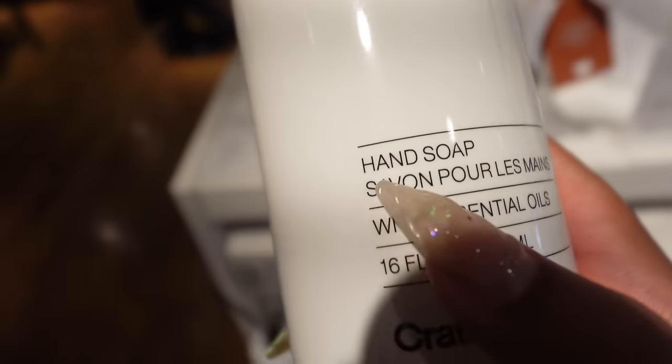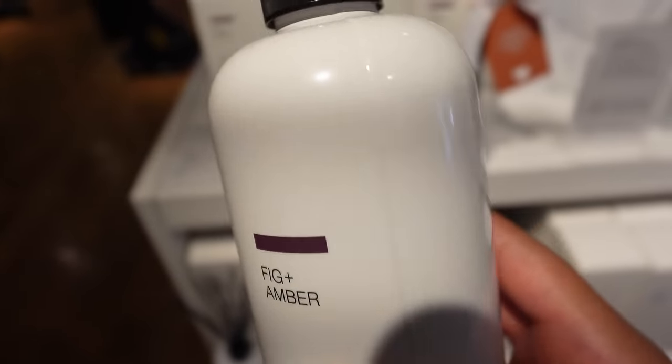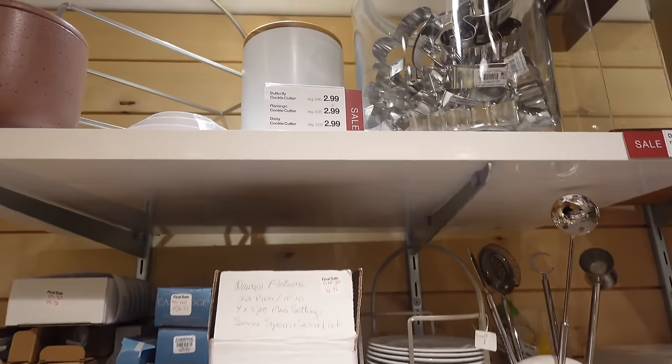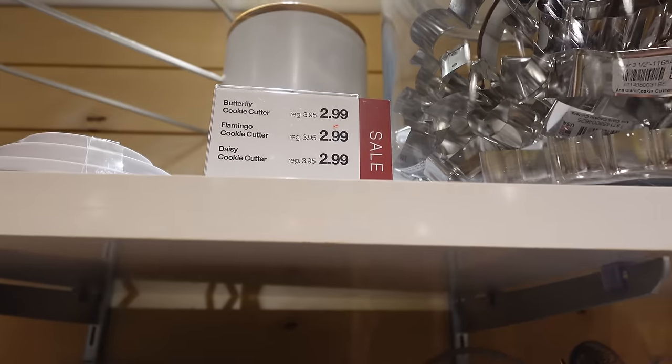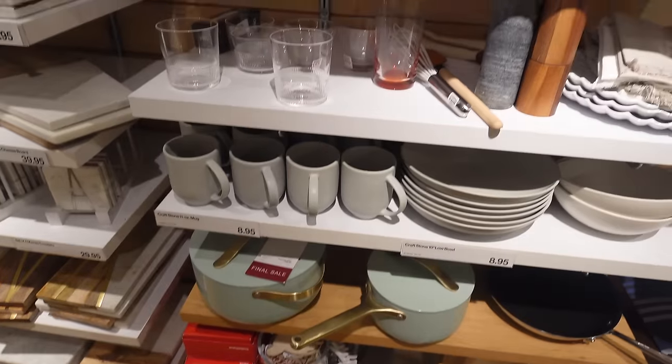No. Y'all, and this hand soap, it smells just like the Josie Maran Bohemian Fig. I like this. I like it a lot. Now that's what I'm talking about. Okay, period. Yes, cleaning section.